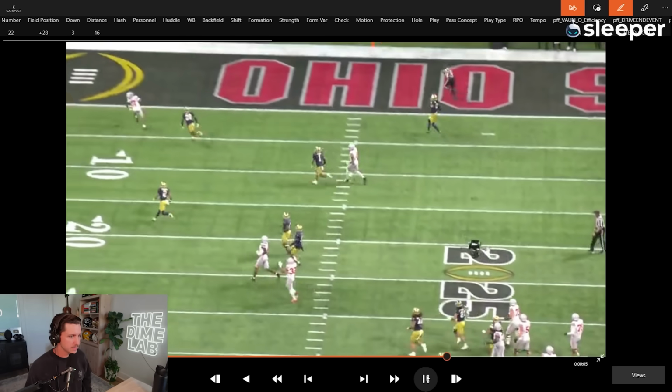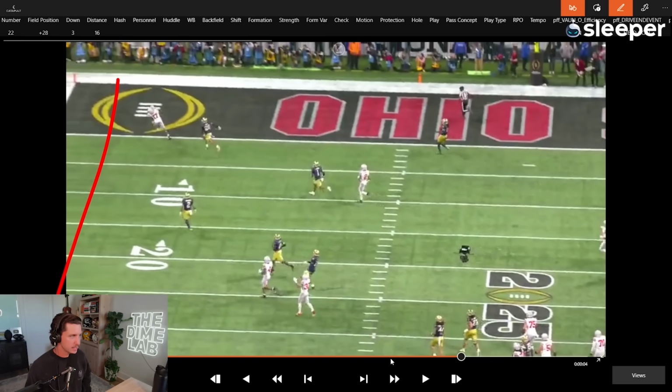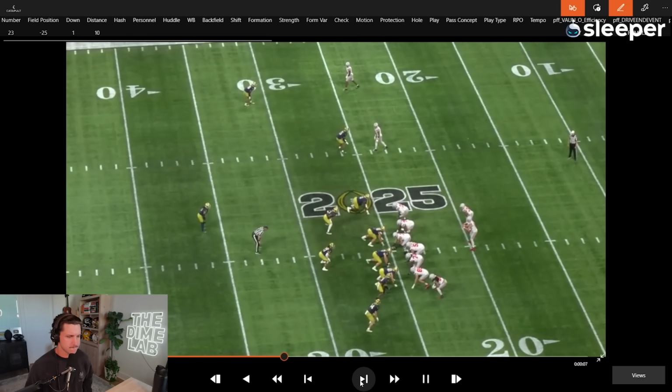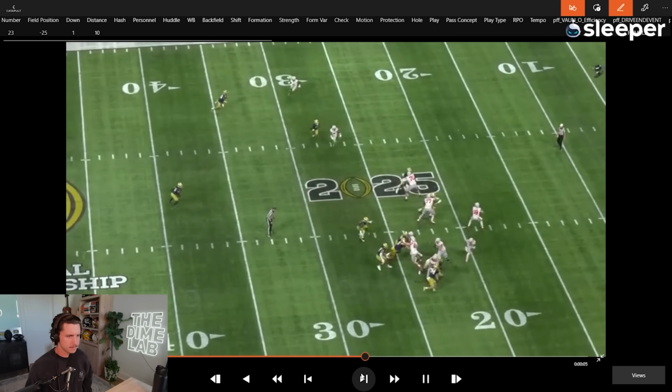I love the tempo of this. I think it's a great spot. The red line's right here. That's where he needs to be aiming to get. Do your little thing and widen to the red line and sprint out of it. Like, didn't need to be that hard. But I don't know, man.